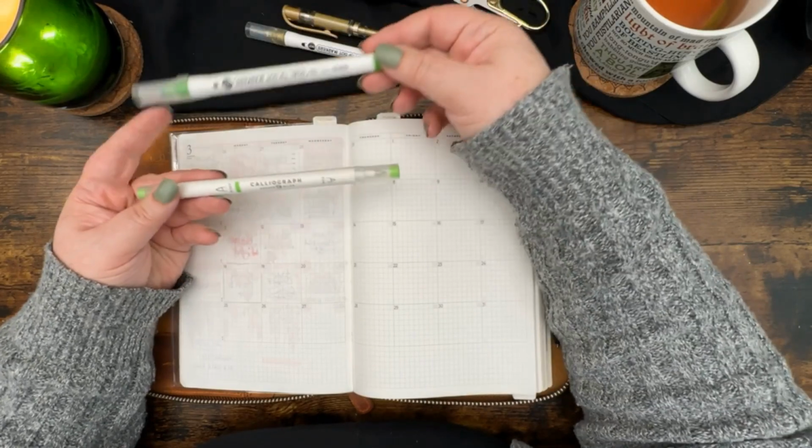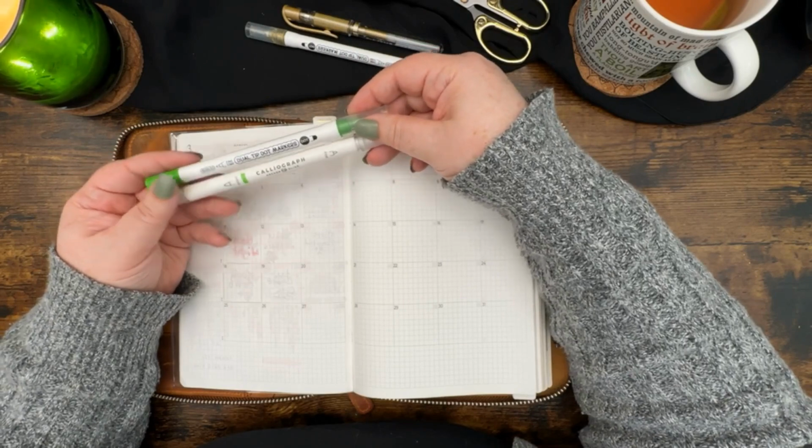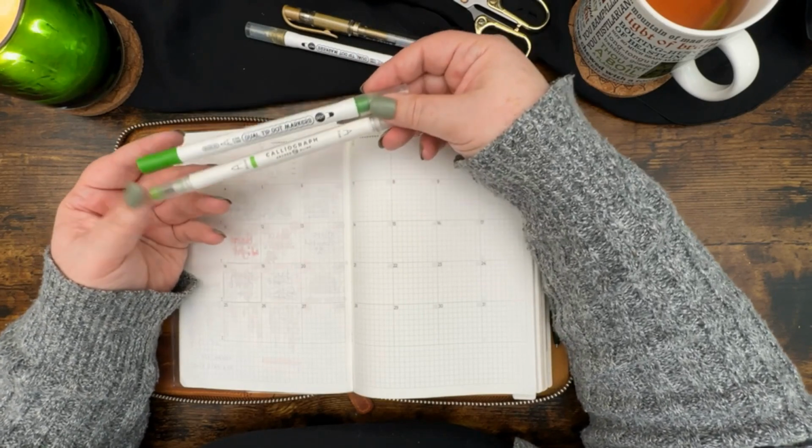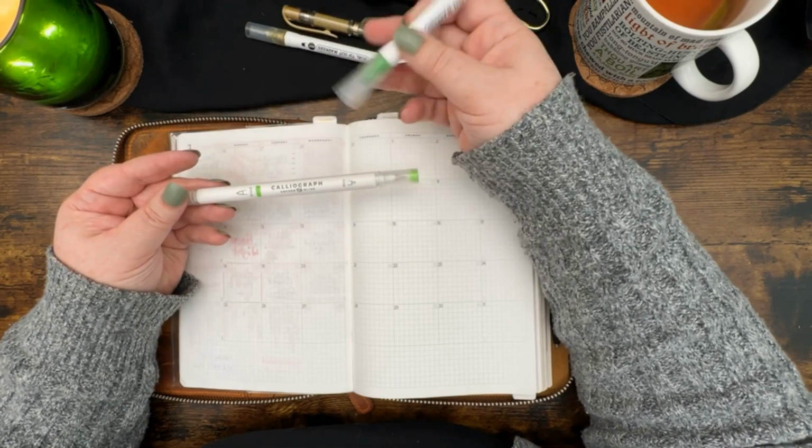And then a dot marker. This one is a Shuttle Art dot marker, as opposed to a Zig Clean Color dot marker. I know those are very, very popular. This one doesn't actually have a name. It's just green.